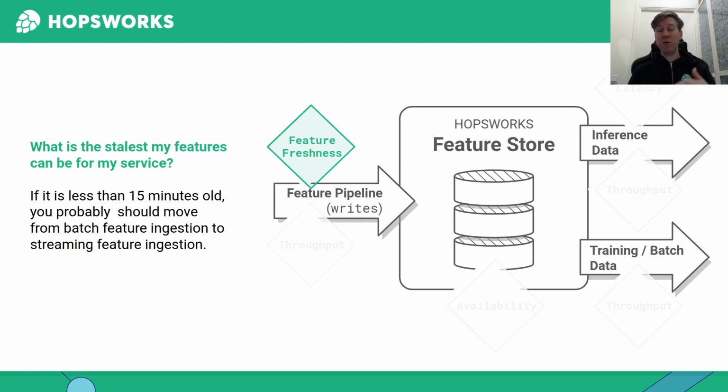The streaming application will be run 24/7, and it will continually write to the feature store. And you will get much fresher features. They'll be seconds of age at the most, compared to 15 minutes. Your features can be up to 15 minutes old if you have a 15-minute cadence on your feature pipelines.